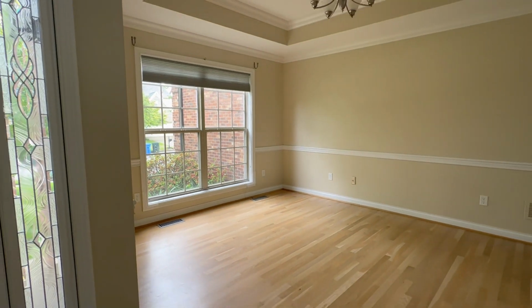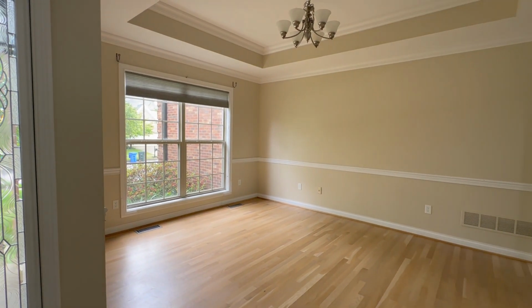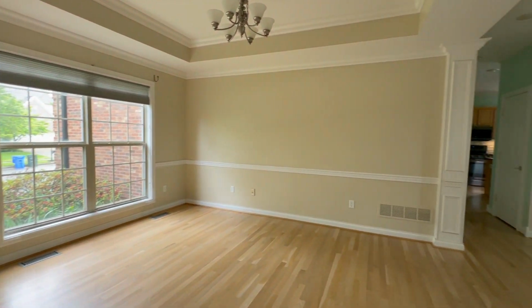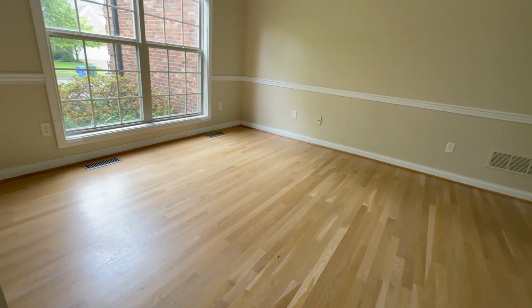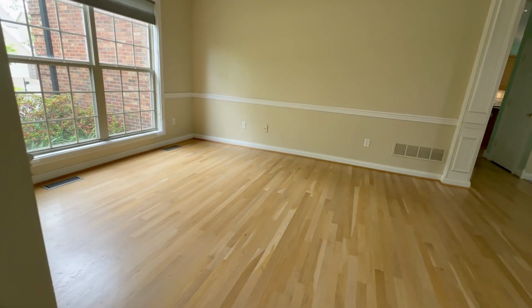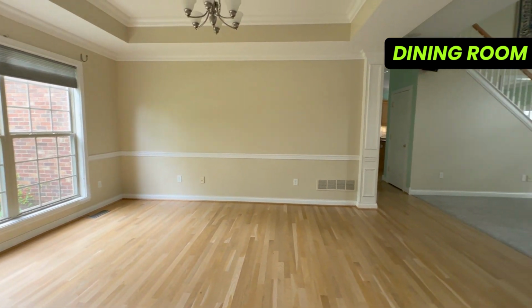Now, here we are on the inside. We're going to take a tour around this place. We'll let you see what it looks like. Now, this house is significantly larger than the last one we saw. Beautiful hardwood floors. Now these have the light color hardwood floors. Right here in the entryway is the dining room.